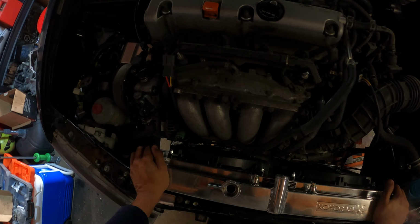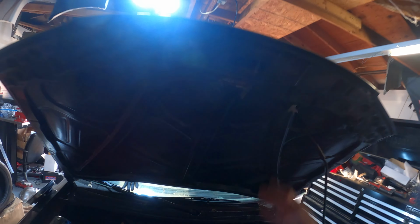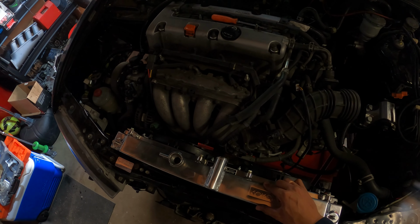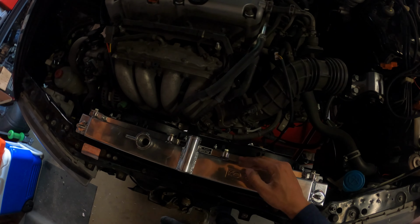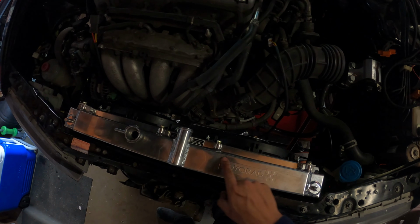Radiator is in, and because I do have the innovative traction bar, it does push up a little bit on the radiator support bracket, so it sits slightly higher, not too much, nothing where it's gonna affect the hood from closing, but overall looks great. I mean, fits perfect. Like I said, this is the 53 millimeter one, so it's a little thicker than the 36 millimeter one. So you'd probably have a little bit more space if you had the 36 millimeter, which is probably up to this Koyo sign.